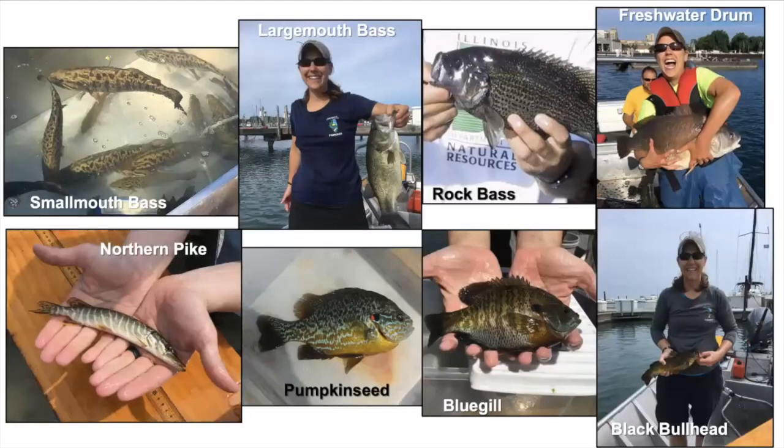This is just some pictures to give you an idea of some of the fish that we get in our sample, some of the more abundant fish. So we have smallmouth bass, largemouth bass, a number of sunfish, rock bass, bluegill, and pumpkinseed. We also get northern pike. This is a baby, but usually we do have some reproduction, we think, going on out there, but normally they're around 17 to 40 inches long. There's some really big pike in the harbors these days.